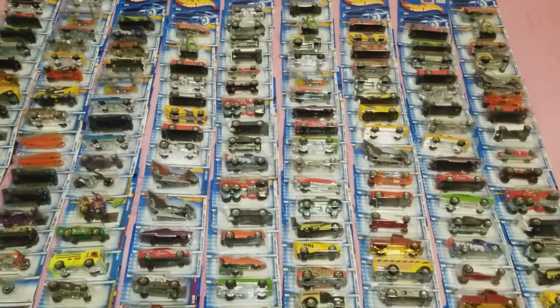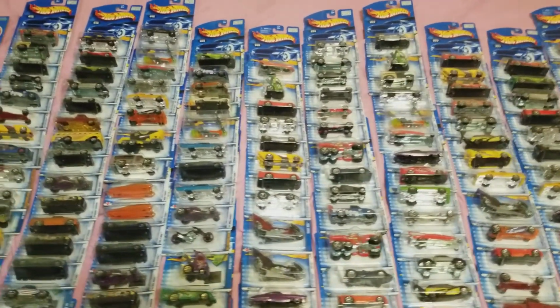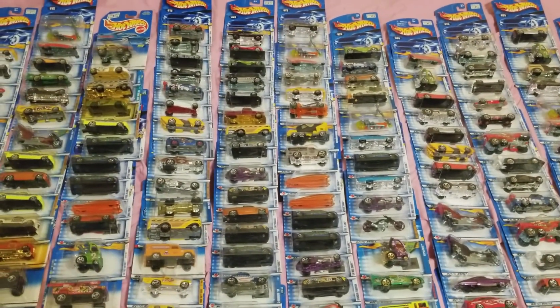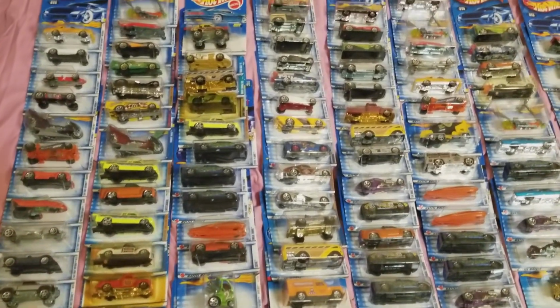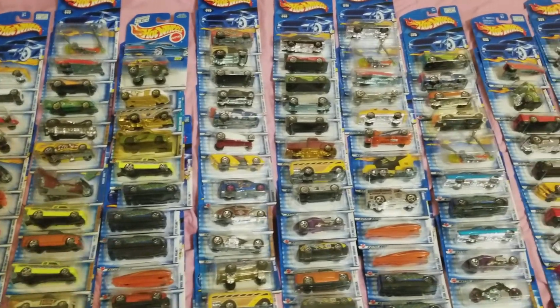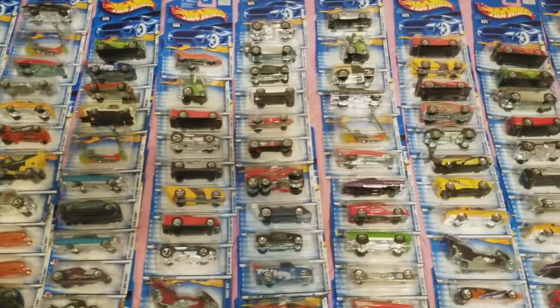At the very end of the video, I will have the treasure hunts also. So that's what a lot of people like, is the treasure hunts. That's the highly sought after. There's like one to every four cases that they make. So there's a huge low number, low mintage, I guess you could call it, to those. So I'll show you guys them at the end.